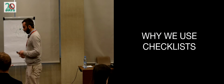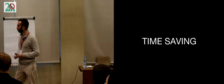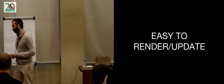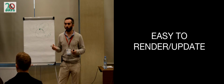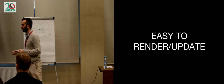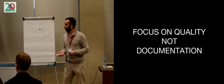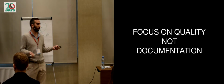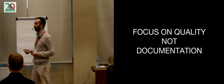Why do we use checklists? So simple. We need time for much more testing and it really saves our time on writing checklists. And they are easy to render and update. I will show you later. We are using some keywords while writing checklists. So they are really easy to update and render or change day by day. They are focusing on quality, not the documentation. At least our customers don't want to see lots of documents. They only want quality. So they don't care about the waste of documents.